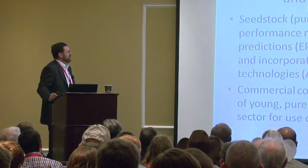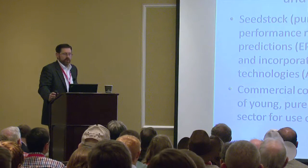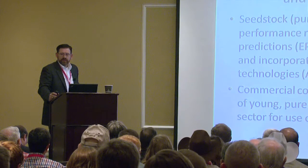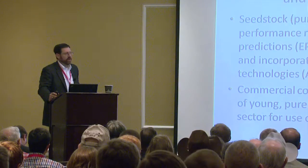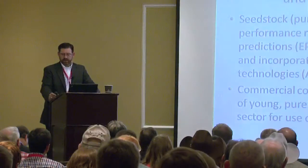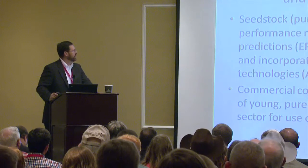Now, if you think about how our industry in this country really uses genetic improvement and some practices, the genetic change really relies on the seed stock sector, right? And so the most common product there is selling young bulls to commercial herds. And so these are 18-month-old, 24-month-old bulls. And in regard to genetic information, by nature, they're fairly low in accuracy on their EPDs. And so we've tried to incorporate some technologies and increase the accuracy of those with some of our genomic technologies.